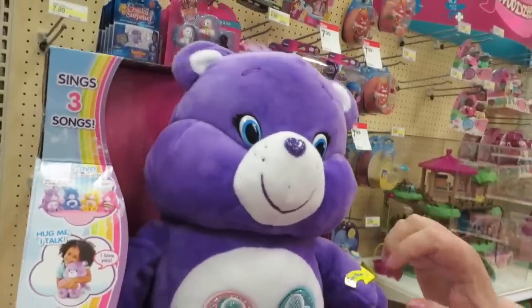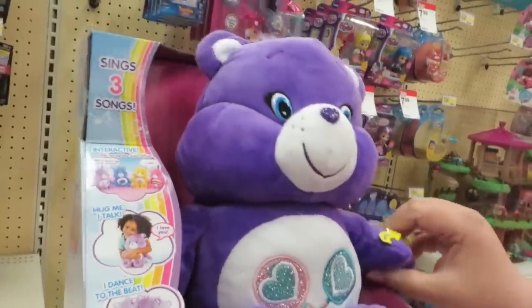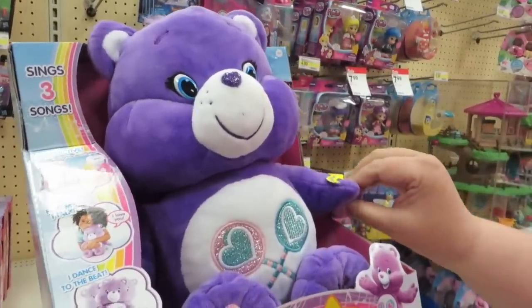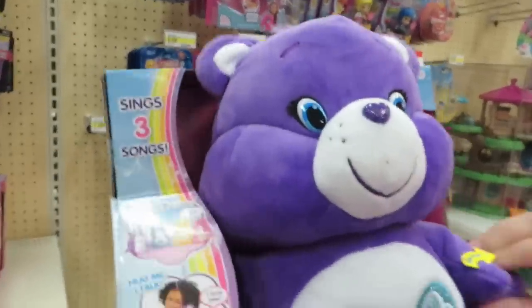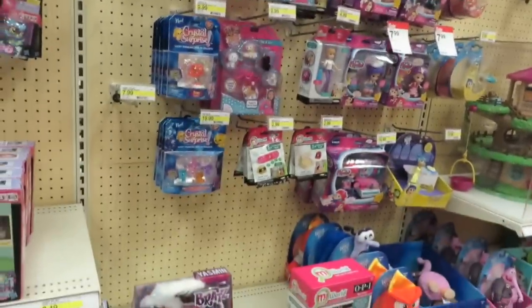I'd have to change that. Time for a sing-along. If you're happy and you know it, smack you with a tennis racket. It says it has... Stop singing. It says it has 3 songs. It's me, Share Bear. Time for a sing-along. It's the same one. It's broken. If you're happy and you know it, smack your hands. Okay, go away.